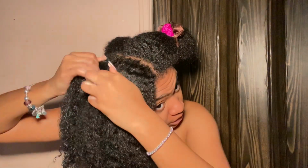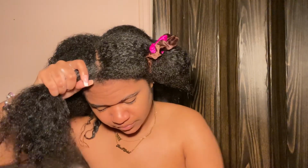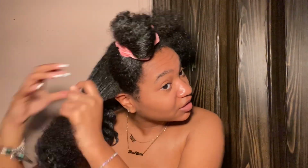Now, the only reason I'm going to separate this is because I don't have a defined part. So, I need to add a little bit more hair to this section. Okay, there we go. Y'all, this right here. I love this for me.